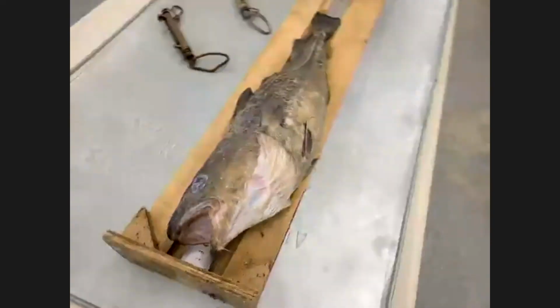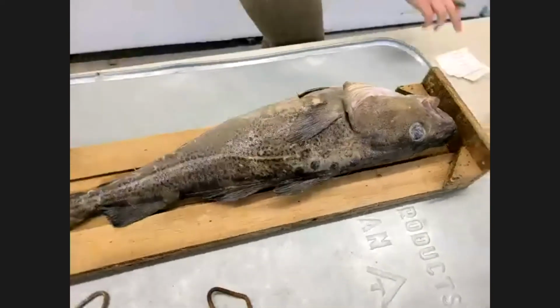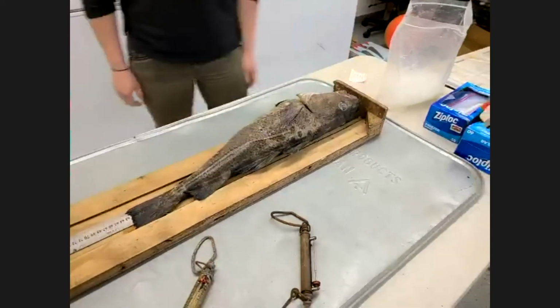This is an ugly looking fish because it's been in the freezer. Usually they're a lot prettier than this when they come over the side of the boat. But okay, go ahead, Robin, and let's show everybody exactly what happens on board.